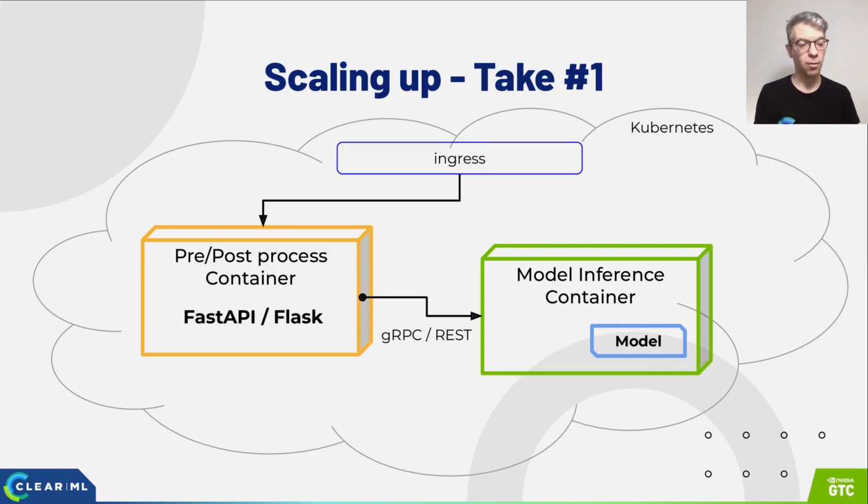That means that this interface is quite generic. That means that the model inference container can be generic as well, and we'll get to that in a second. But from the application level, this is transparent. They still have the simplified interface of REST API accessing it. And in terms of the infrastructure, we separate the two. So now we can start to really think about scale.